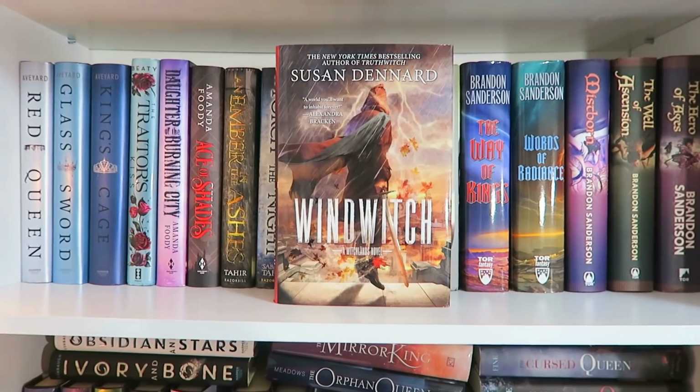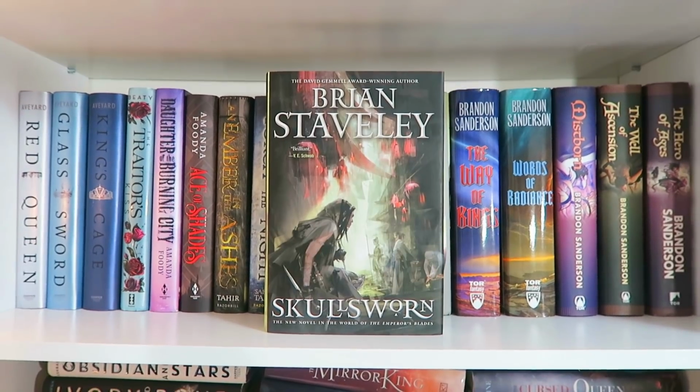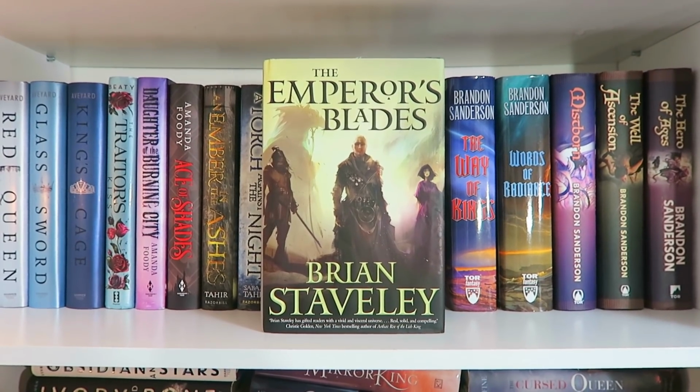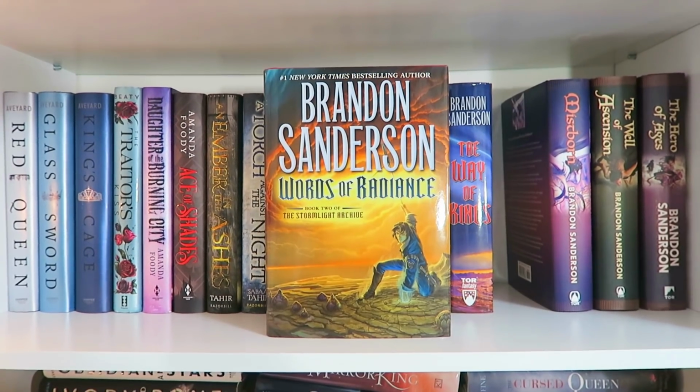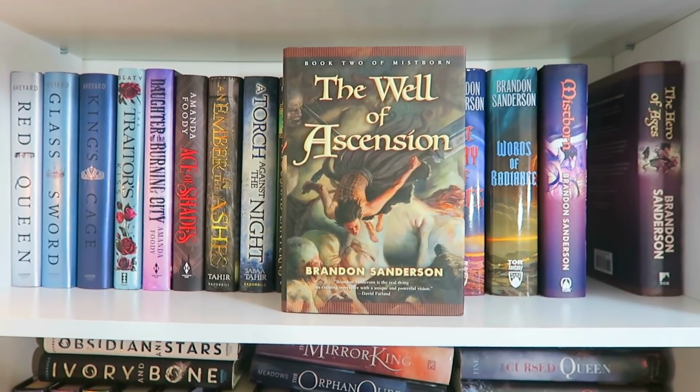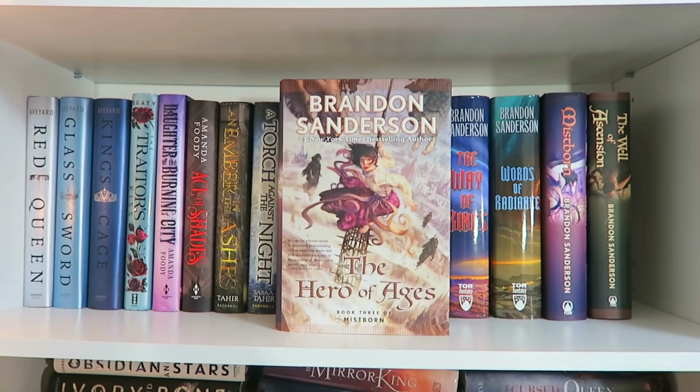Dowell, Truth Witch, and Wind Witch by Susan Dennard, Skullsworn by Brian Staveley, The Emperor's Blades, also by Brian Staveley, The Way of Kings, and Words of Radiance by Brandon Sanderson, The Final Empire, The Well of Ascension, and The Hero of Ages, also by Brandon Sanderson.